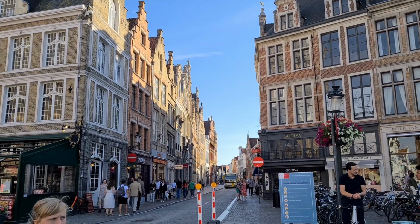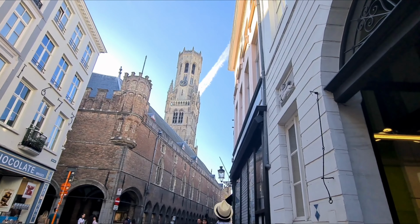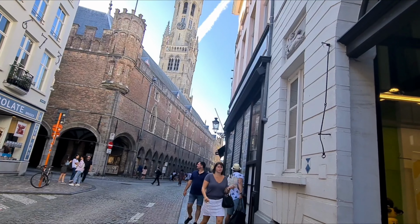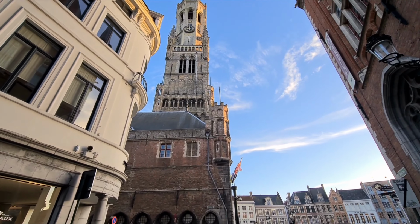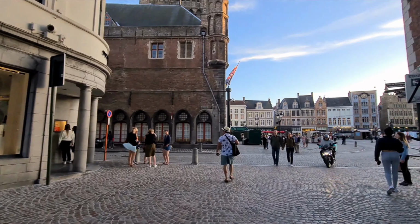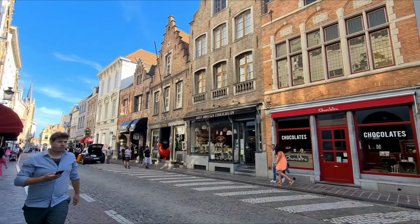The most striking tower in Bruges is the Belfry Tower. It dates back to the 13th century and is 83 meters high and is protected as a World Heritage Site. Anyone who climbs all the 366 steps will be rewarded with a stunning view over the city and its surroundings.